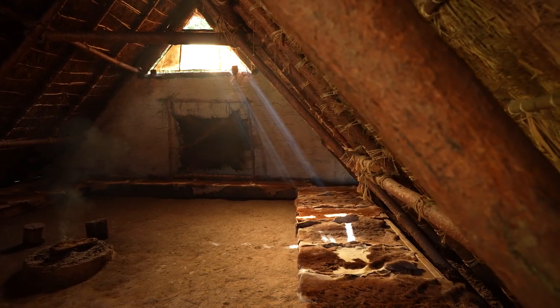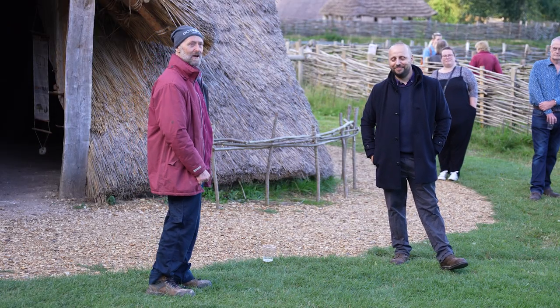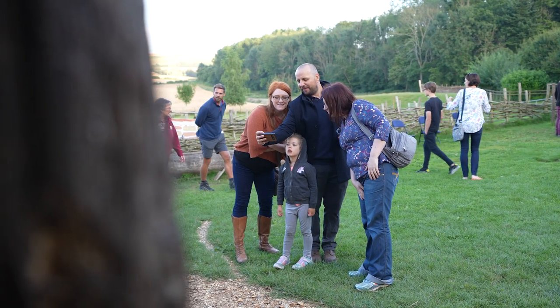And it was really fun, the reveal, if you like, because my family were there as well. I was able to show my children for the first time. They've lived and breathed the experience through photos and me constantly talking about Butser. So it was the first time that they were actually able to step inside the building. So that was really big for me as well.